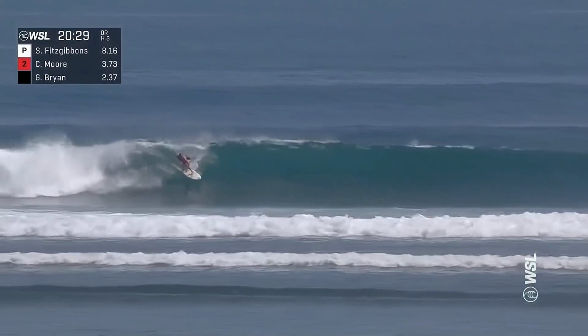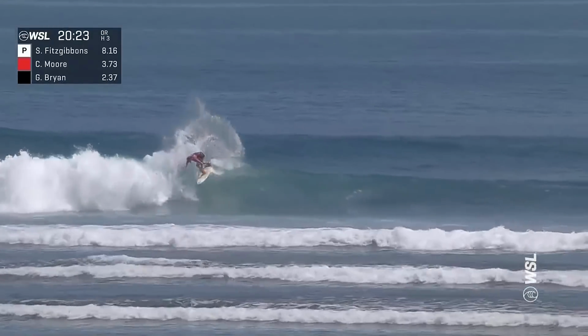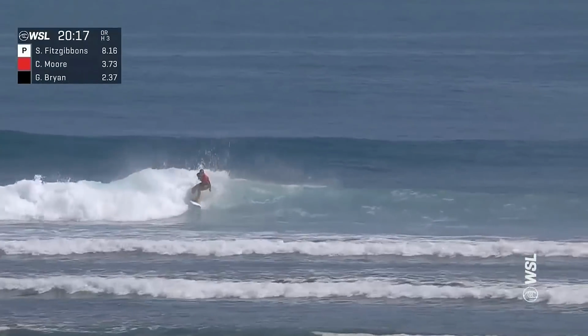And Carissa now, so much speed as she hammers down the line. And she's going to dig in. Big transition hook there. Out into the pocket again. And this wave's given her the opportunity for some combinations on the end of this ride. This one's tapering, though.